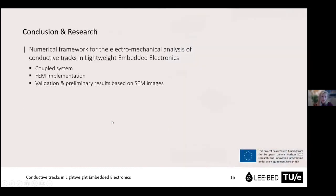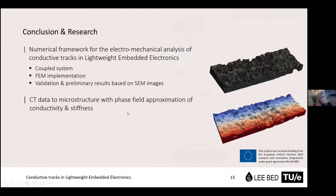So to conclude, actually, I would like to mention that we just generated a numerical framework for the electromechanical analysis of conductive tracks in lightweight embedded electronics, using a coupled system of equations, and we put it in a finite element implementation. And we are busy with the validation and primary results based on the SEM images, and also trying to validate this model using CT data of the microstructure of inks.